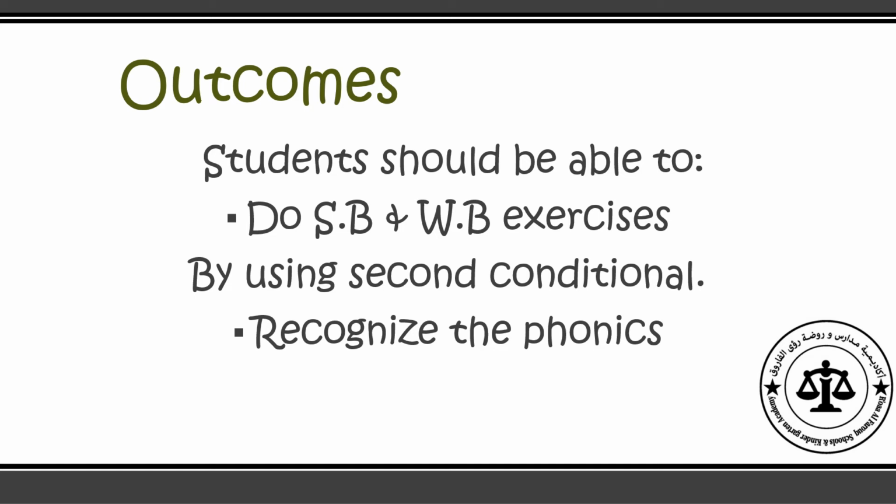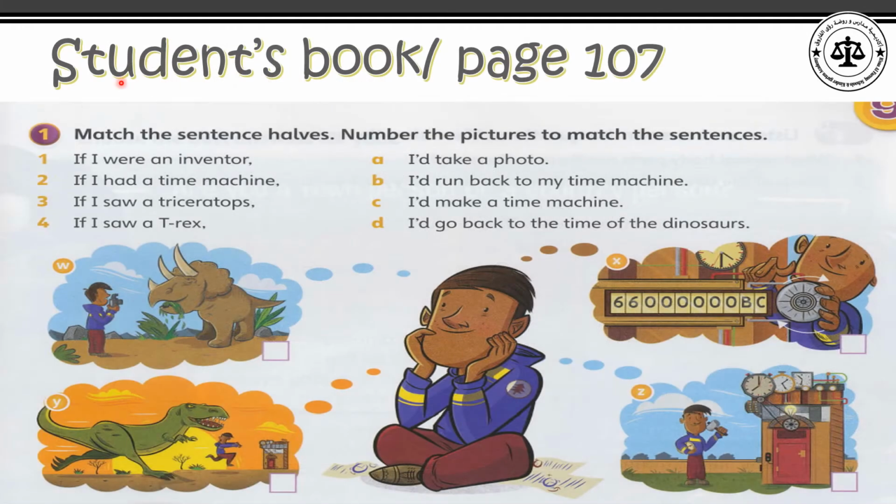In this video, students should be able to do student book and workbook exercises by using the second conditional and then recognize the phonics. Let's start with student's book, page 107. Match the sentence halves, then number the pictures to match the sentences.